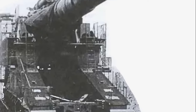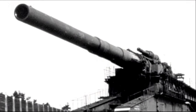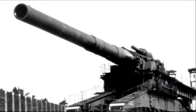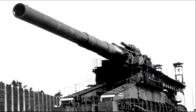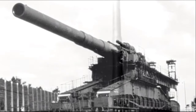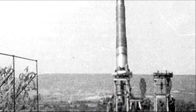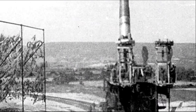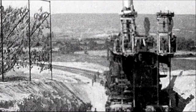Just listen to its dimensions. Length 150 feet, width 23, height 36. And all of this is pure metal. So the weight of Dora is probably astounding to everyone. A whopping 1350 tons. Essentially, it's a huge building on wheels, which also has a gun. Speaking of the gun, the barrel length is 100 feet. Which is much longer than that of the Soviet 2B1.